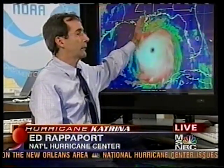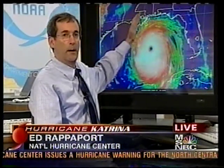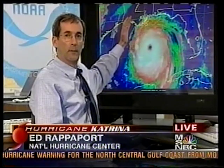That's right, and we still are projecting a track that will take the center to the southeastern coast of Louisiana, perhaps a little bit east of that to the coast of Mississippi, but basically an area from the western Florida Panhandle down to the southeast part of Louisiana is going to experience very severe weather. This is a large hurricane in addition to being extremely intense, and unfortunately not only New Orleans but the communities either side of New Orleans are going to experience hurricane conditions.